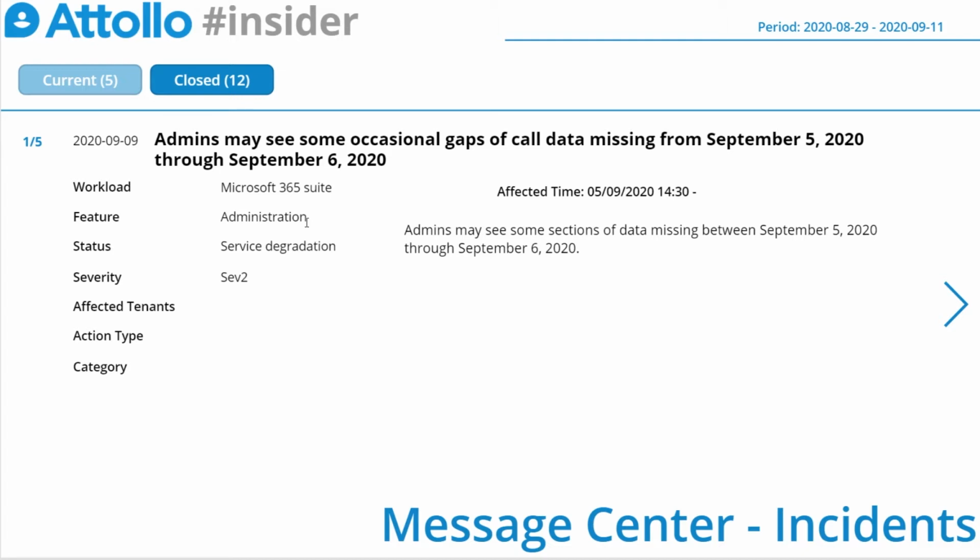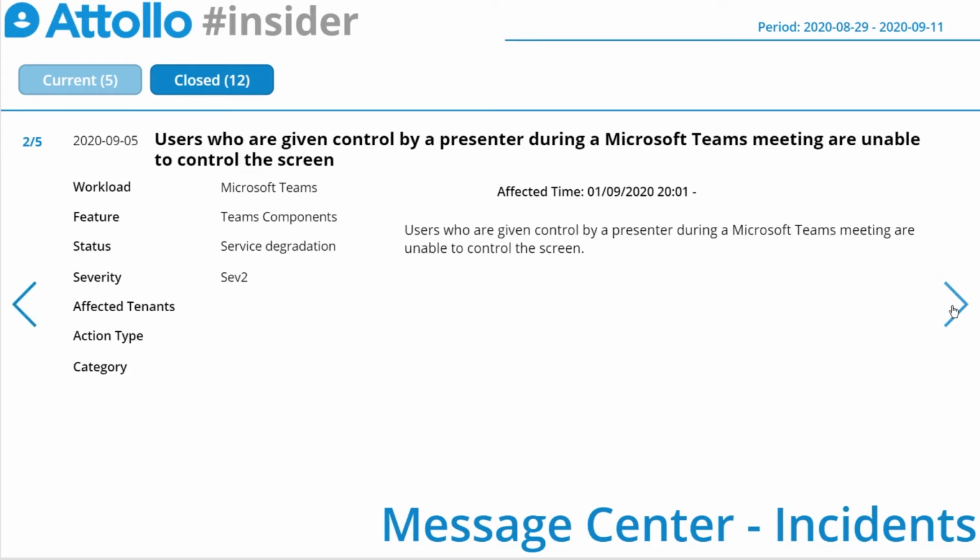So this is general administration, so admins may see some occasional gaps of core data missing from September the 5th through September the 6th. Now, we often see a lot of issues around reporting, so Microsoft definitely still has a lot of work to do on keeping those usage reports up to date and accurate. We do see that pretty much every week at the moment.